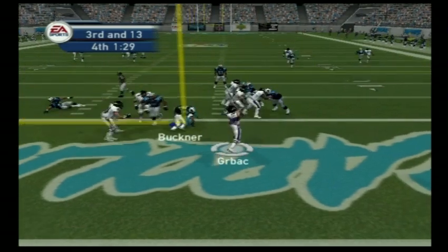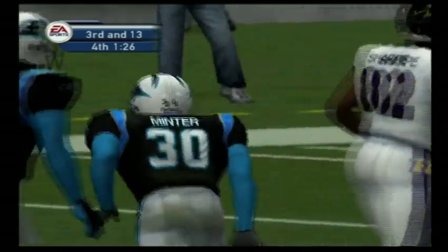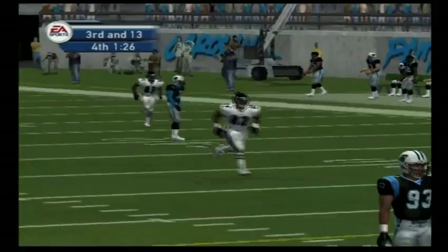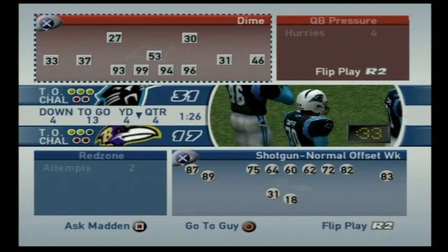Blitz is coming with the pass. Sharp was the intended receiver. Durback didn't get it to him. It almost looked like he might have been trying to throw it to someone else.